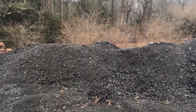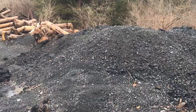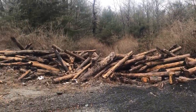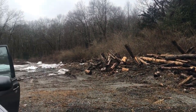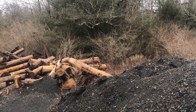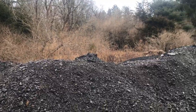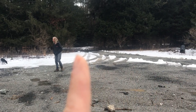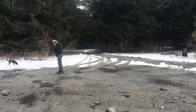I got some stone, whatever you call this stuff. Look at all the wood debris here, just piled up at the edge of the parking lot. Crazy. Well, let's go check out this trail. We actually have to enter the trail right over there across the road.